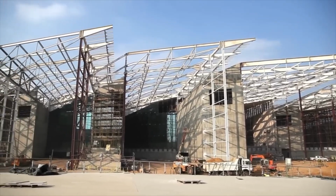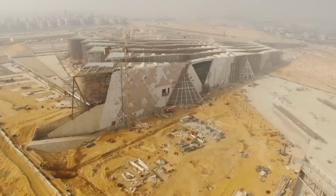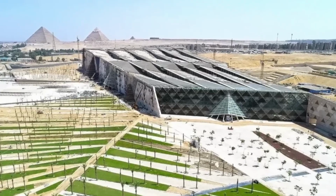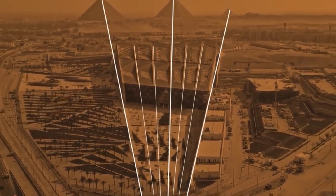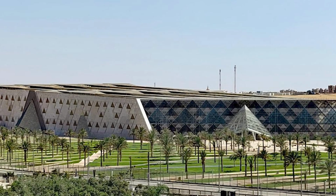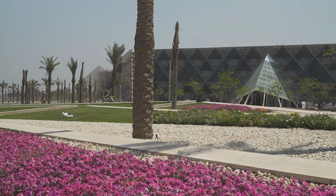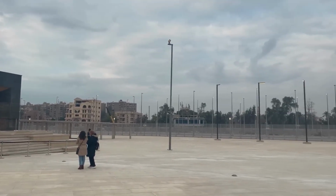Did you know the museum is built using locally sourced stone like granite and limestone? This smart choice not only reduces the environmental impact of transporting materials, but also helps the building blend seamlessly with the surrounding landscape. And it gets even better. The museum's design incorporates native plants and smart water-saving landscaping techniques. This isn't just about looking good, it's about being functional too. These plants provide shade, help cool down the desert's heat, and create a sustainable ecosystem right on site.